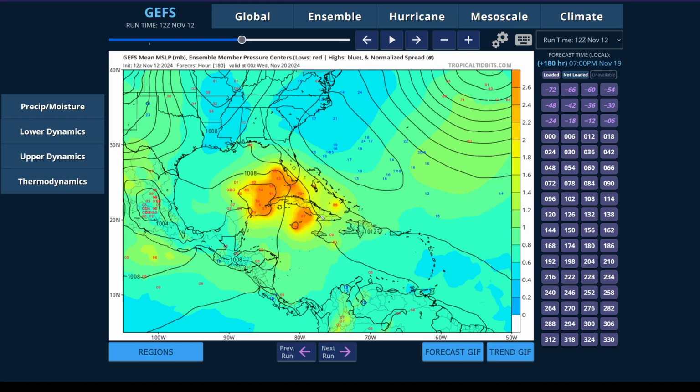But we also have storms that interacted with Cuba. These are much weaker. There are also some outlier members going into the Bahamas because they're so far east. But we also have members much weaker here in the central Gulf of Mexico because they were weaker like the European and spent a lot of time over the Yucatan Peninsula.